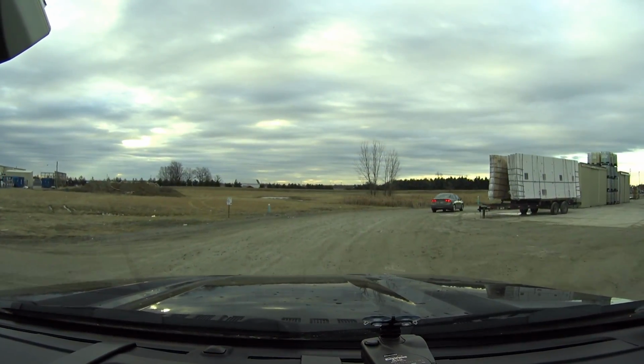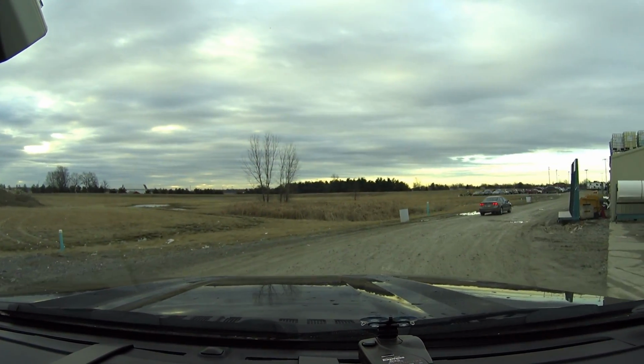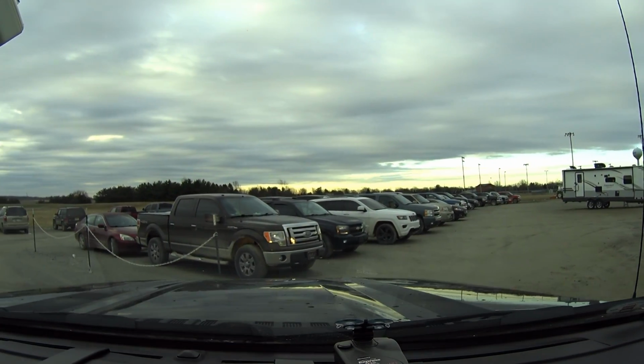You can see here off to the right some roofs already fabricated. Wow, they're thick. Oh my God, I should have taken pictures of it.